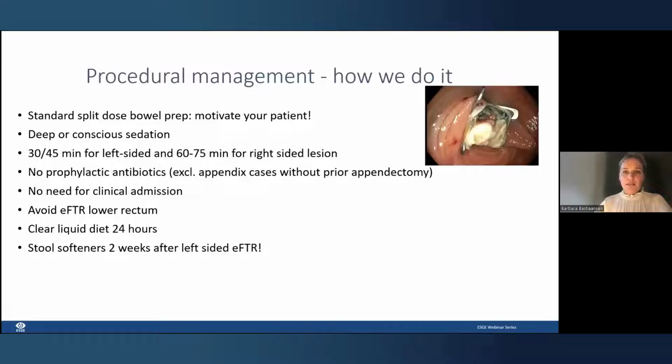And I still think EFTR in the lower rectum is maybe not the right technique. The lower rectum is thick. It's not mobile. And also, if you go below 5 centimeters of the dentate line, you run the risk of severe pain after the procedure. So we always advise not to perform EFTR in the last 5 centimeters of the rectum. We still give our patients a clear liquid diet until the next day, and very important, we prescribe stool softeners for 2 weeks after the left-sided procedures.